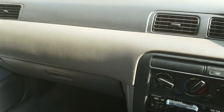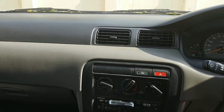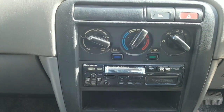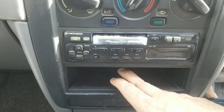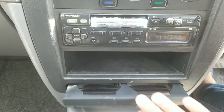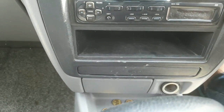The dashboard is very nice in this dual combination of dark gray and light gray. Then if you come over here, you have your manual climate control, your cassette player, a space to put something in, 2 cup holders, lighter and ashtray.